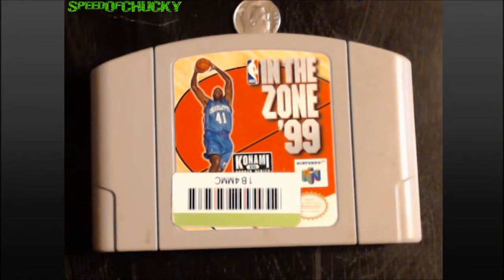In the Zone 99. So this is exactly like In the Zone 98, except you got a couple new players, and it looks just a hair better. Like the other one, the 3-point mode is the only mode that's really good.